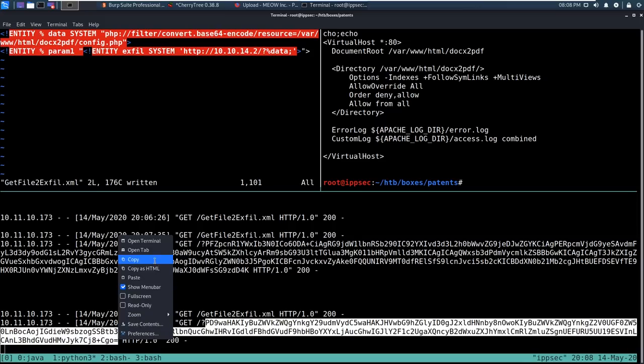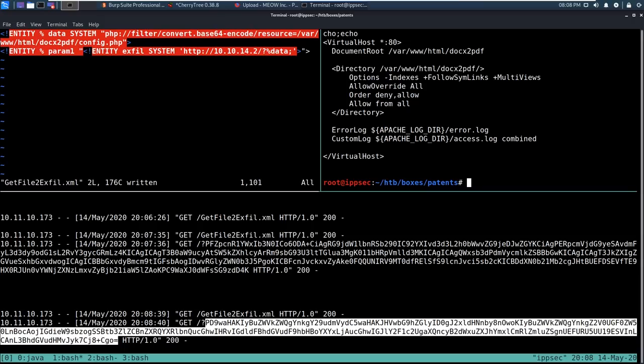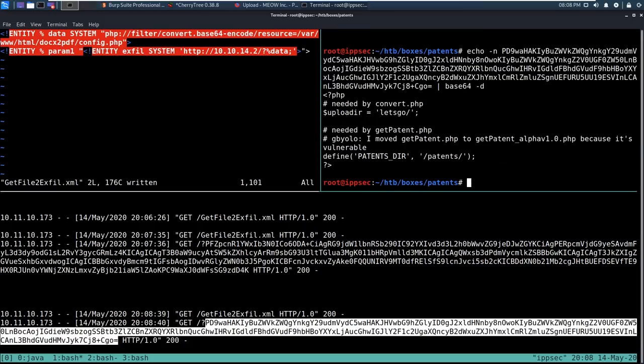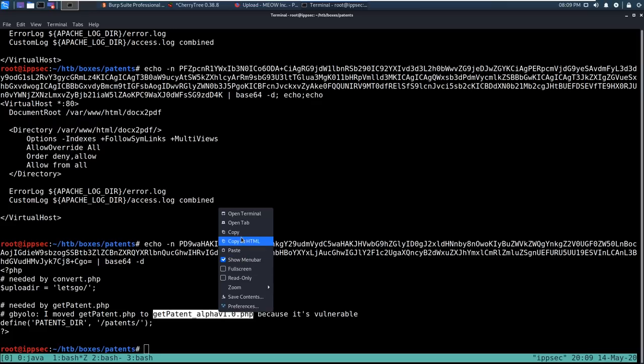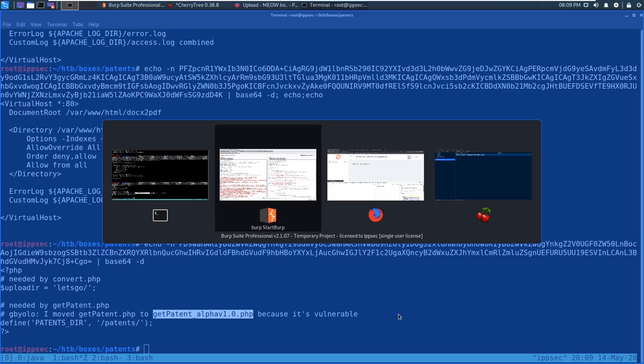So let's go copy. I think Fulcrum was the machine. I said ipsec.rocks for XML and DTD, XXE injection. I think it's Fulcrum, but ipsec.rocks doesn't lie. So let's see. Needed by convert.php, upload directory, let's go. Needed by getpatent.php, which is moved to getpatent_alpha_v1.0 because it's vulnerable. I'm going to go straight here because it's vulnerable.